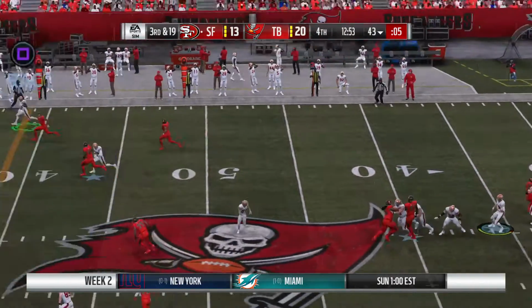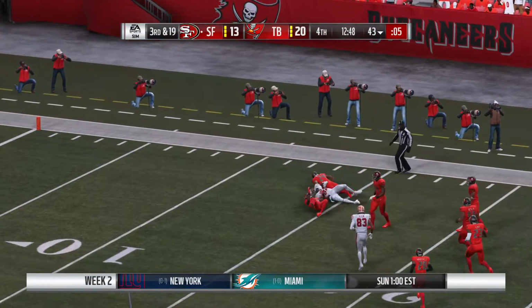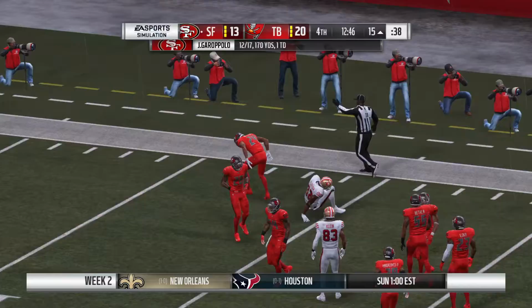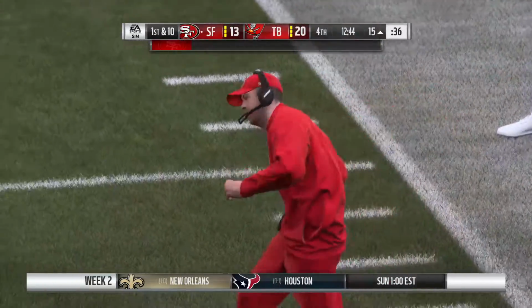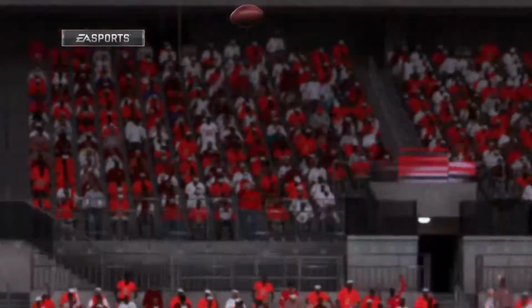On 3rd and long, it's Garoppolo. He's going to look. It's caught inside the 25. And he gets this down deep into Tampa Bay territory. A big 3rd down play there for the Niners.